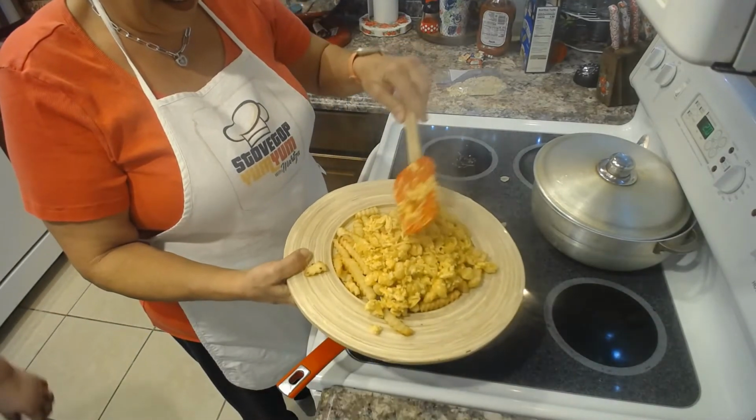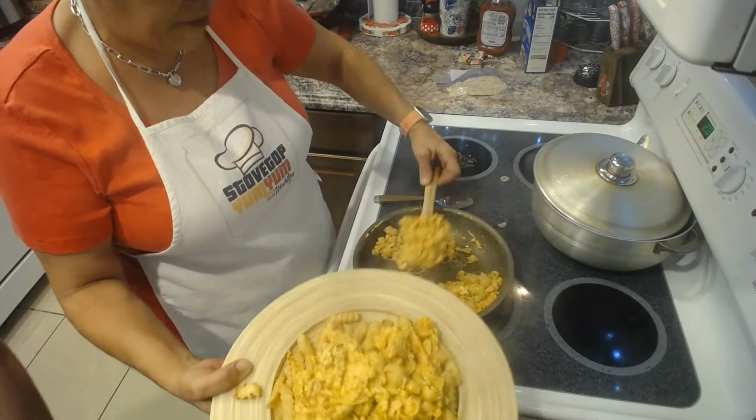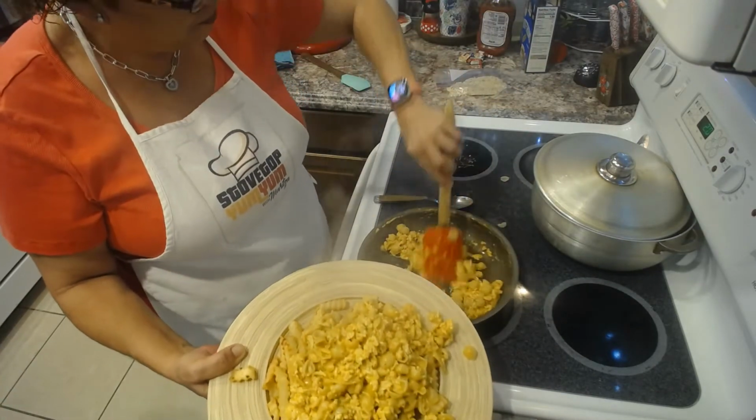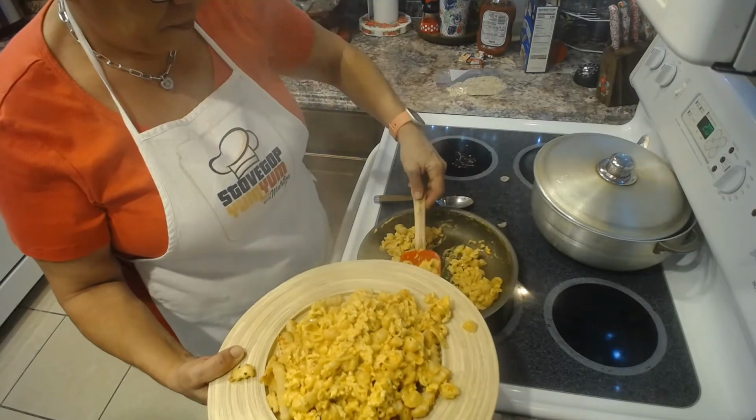I picked out some weird ingredients, but a real chef will make it work. Right? Yeah, a real chef will make it work. That's right, baby. That's what real chefs do. You're making it work right now.